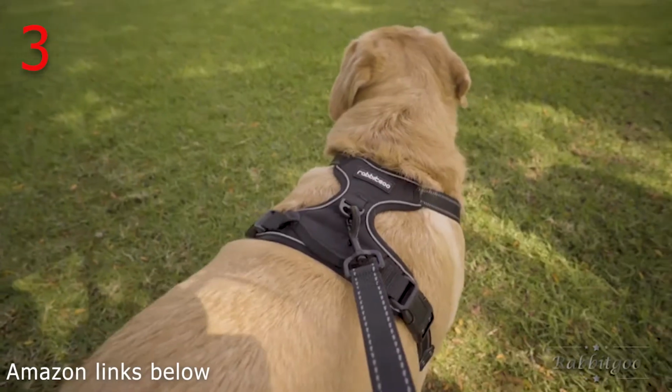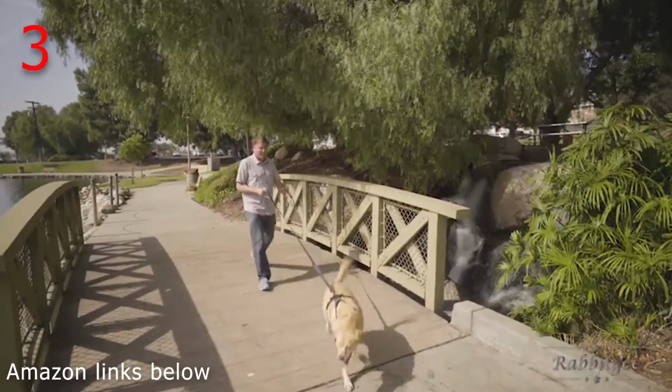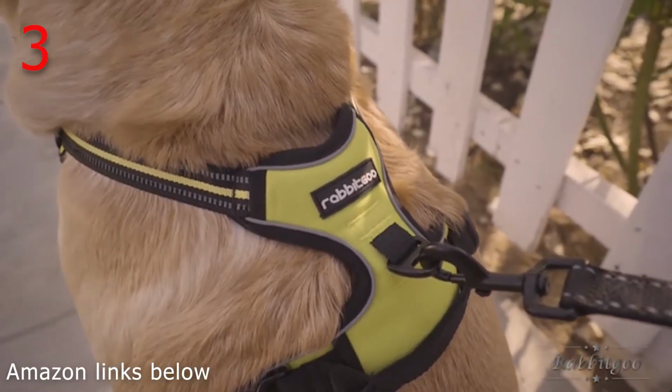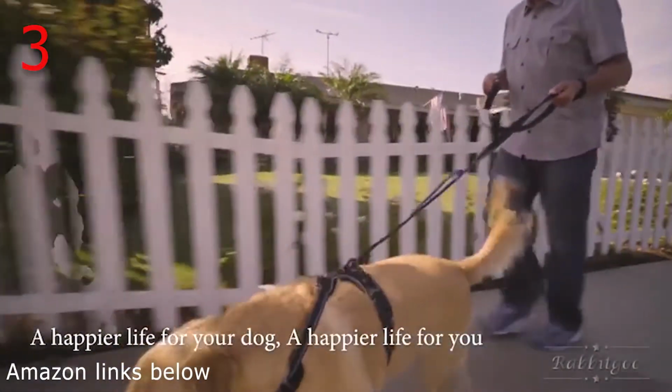The Rabbit Goo No Pull Dog Harness is available in 5 sizes and 3 colors, all featuring reflective stitching for nighttime visibility. And it works great with the Rabbit Goo Heavy Duty Leash.